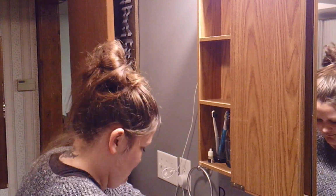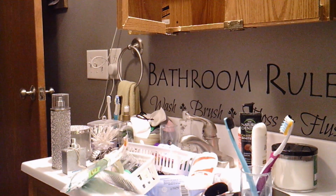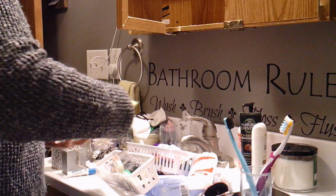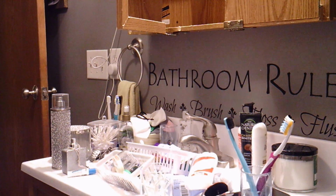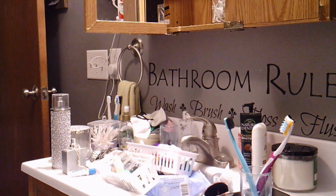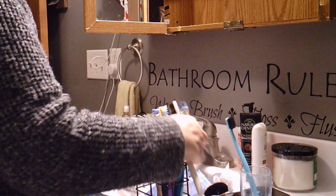So right here, I'm just taking everything out of the cabinets. My husband now showers and does everything he needs to do in our bathroom in the basement, so he didn't need a whole area of this cabinet. Instead, I decided to make more room for my daughter, who's 16 and has a lot of products, and myself. I did make a shelf for my son. He's 12, so he doesn't need too much in there.